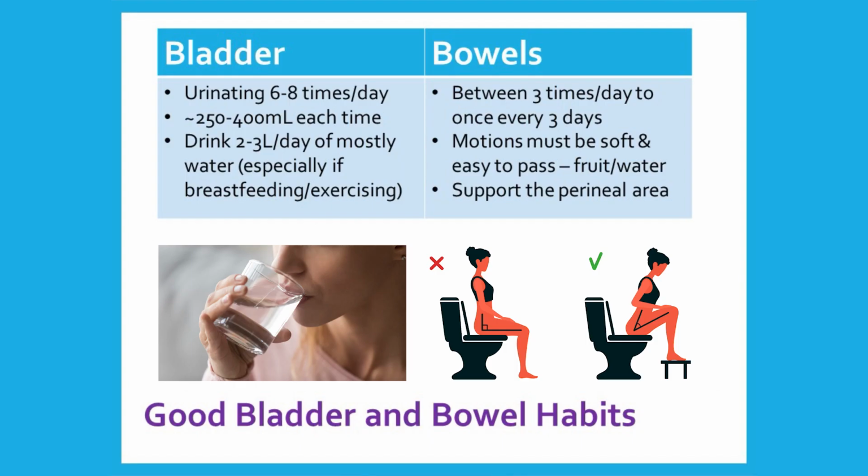Good bladder and bowel habits for pregnancy and postnatal. So for the bladder, you're probably emptying the bladder a lot more than normal currently in your pregnant state. But for most people, emptying the bladder 6 to 8 times a day is normal, aiming for about 250 to 400 mils each time.